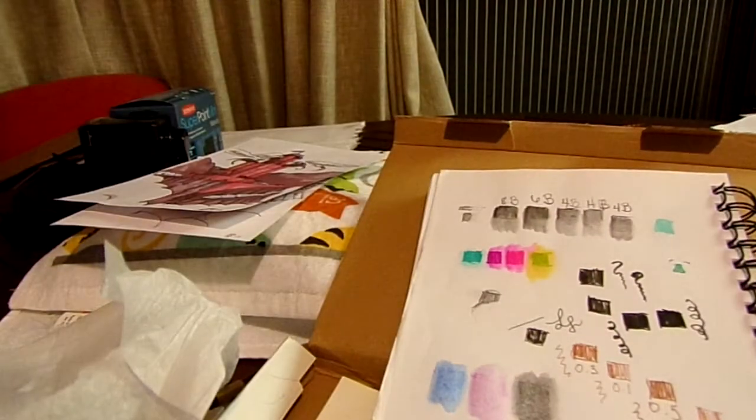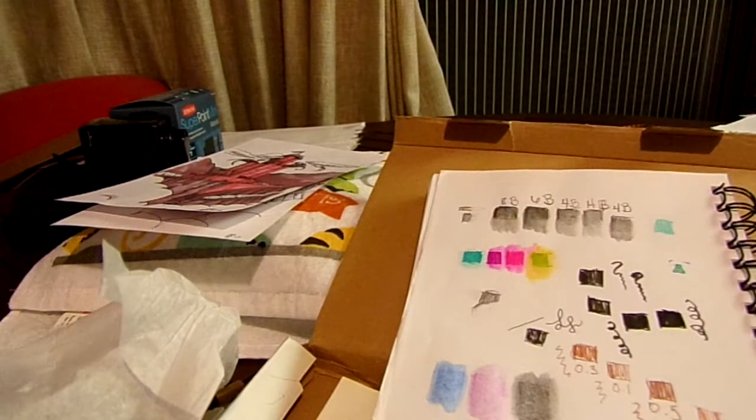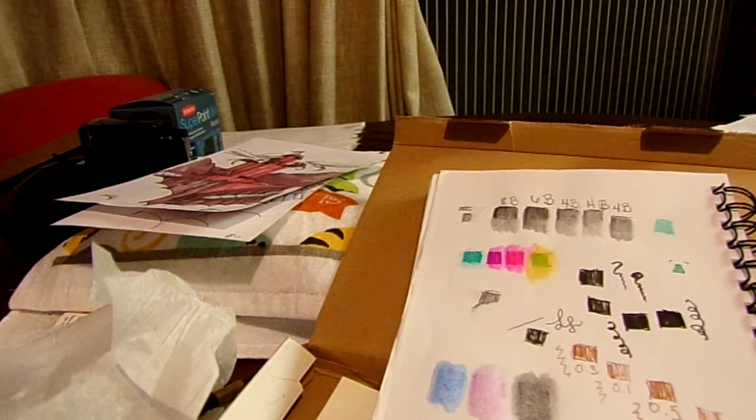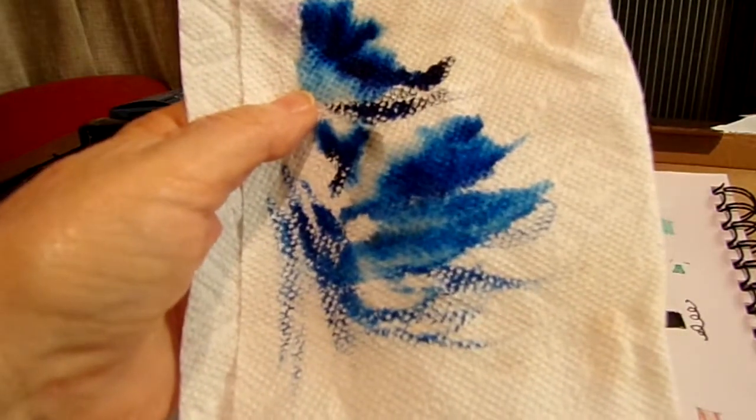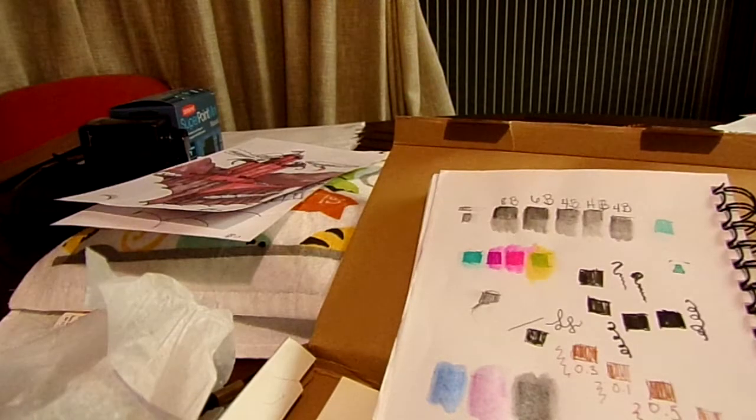Okay, let me see here. I gotta clean off the brush here. Oh no, it's a dark blue. I'm sorry. Look, it's not a black. It's a blue. I had to. It's an indigo blue. Oh God, that's beautiful. Look how bright that is. That's vibrant. Oh my gosh, it's really vibrant.